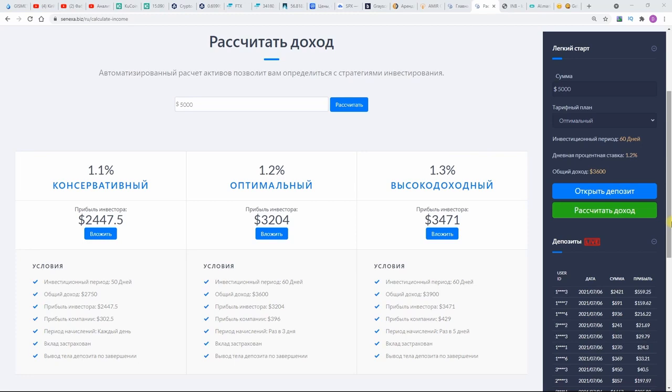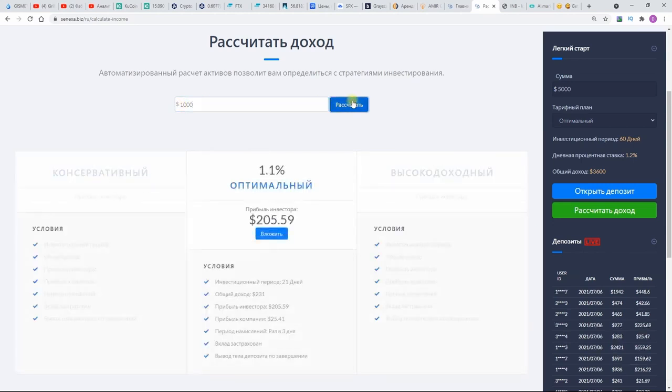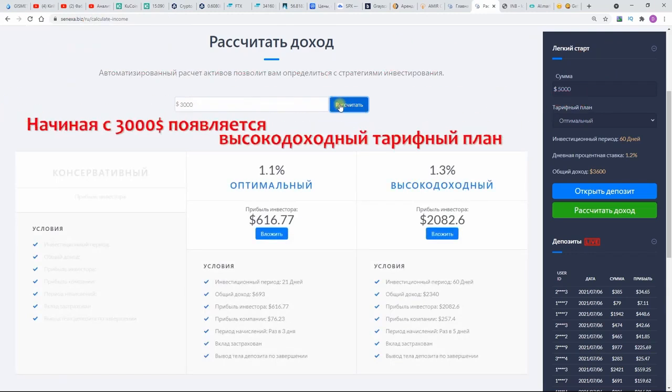Calculate. Here we see that we only have an optimal tariff plan. We reduced it to $3,000. It is from this amount that we have a highly profitable strategy, and it is this amount, in my opinion, that is optimal to start investing with. I understand that many do not have that kind of money. Please invest what you do have, but it is best to start with $3,000.